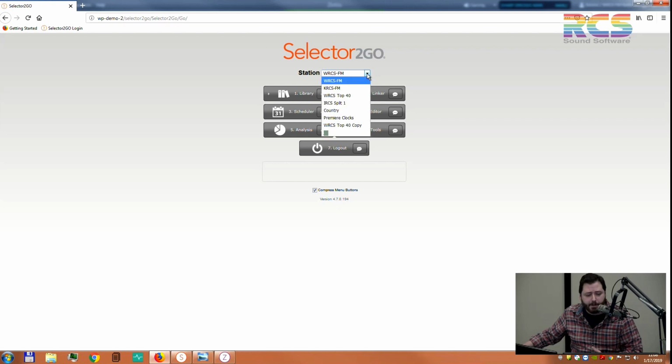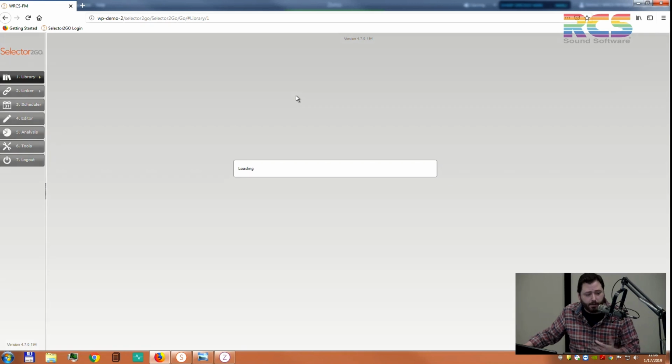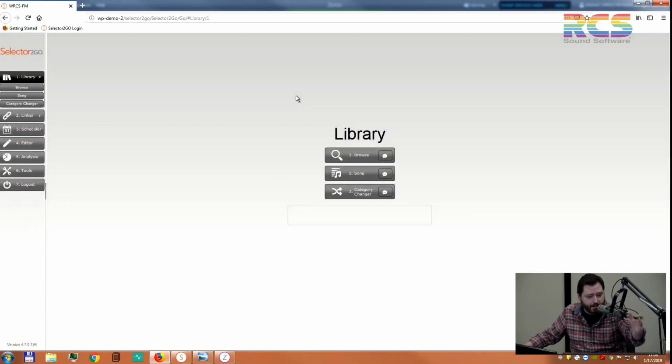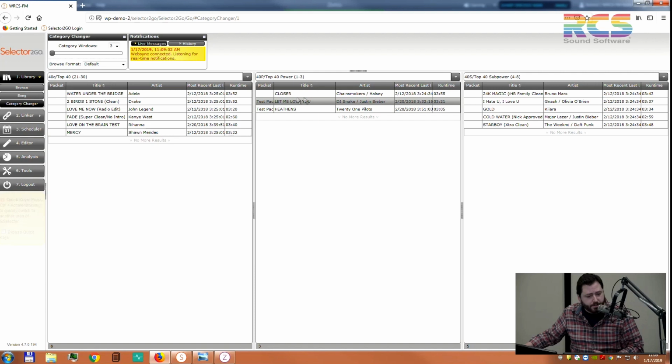You'll see from the very top, these are the stations that I have here, and I can essentially look at a whole bunch of other options. So I have the library if I wanted to. I can take a look at my library options with a simple click over here. You'll see that on the left-hand side, it reopens back up. I can look at my library, browse, my category changer. That's all here as well.